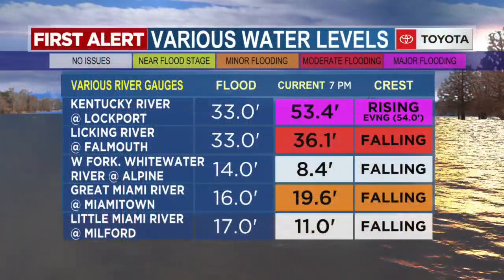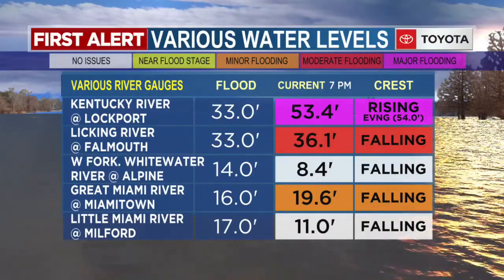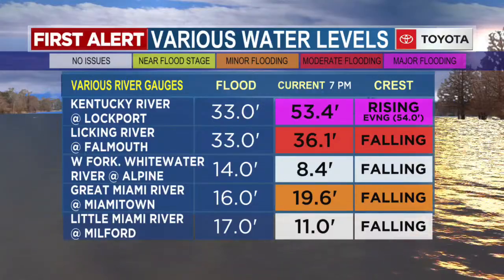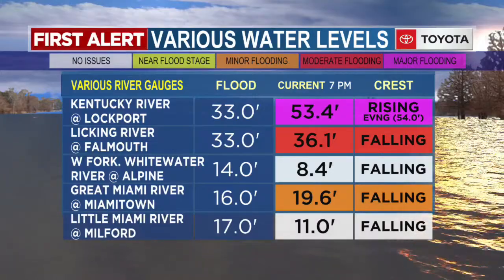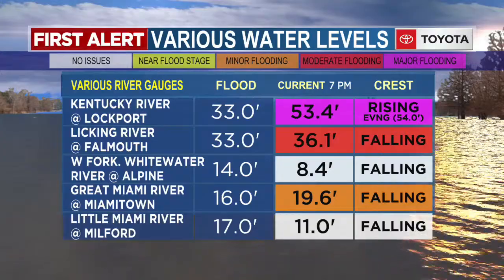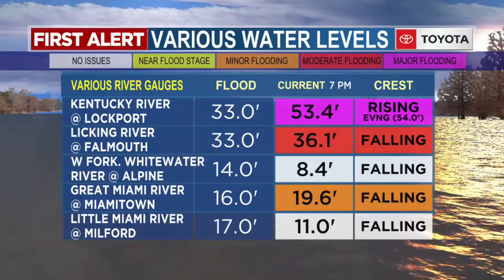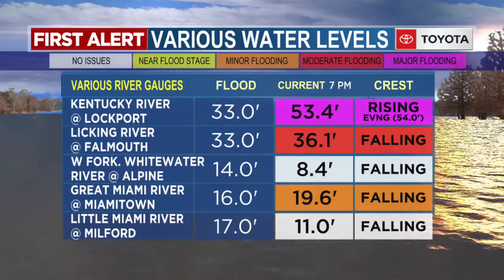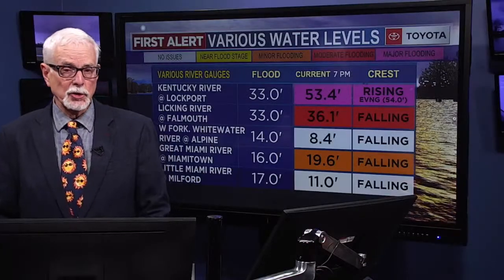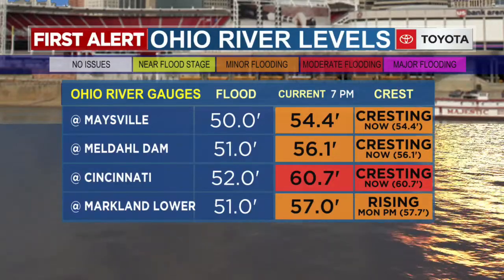Now, I haven't had a chance to update these for 7 p.m., even though it says current at 7 p.m., but there have been very few changes, not even an inch in most locations over the past couple of hours, because everything is coming close to cresting or beginning to fall. Don't let that falling fool you into thinking it's coming down quickly. It is coming down, but not very quickly at this point because most of the rivers are very near crest or coming down below crest. That's available on my X account and on Facebook, so you can see that. We've got another one here that lists just the Ohio River levels, and that is also available on Facebook and on X.